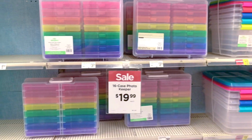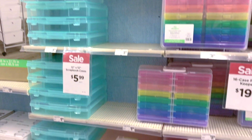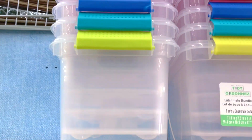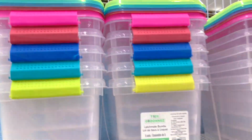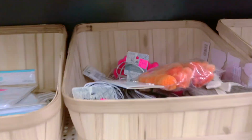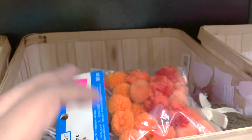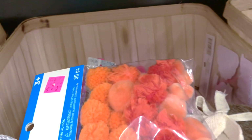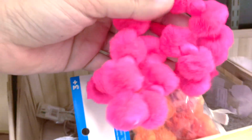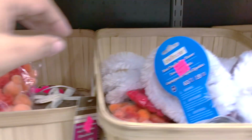So I went over to the storage area because they were having a sale, but not much of a sale. Remember how it was pre-COVID? So yeah, I saw these storage containers for only $10. They were on clearance. So onto the clearance aisle, they had a whole side of the aisle. I did look through a little bit. I wanted to show you that because there were pom poms and they were orange for Halloween, as well as these bright pink. I thought that was cute for Halloween as well.